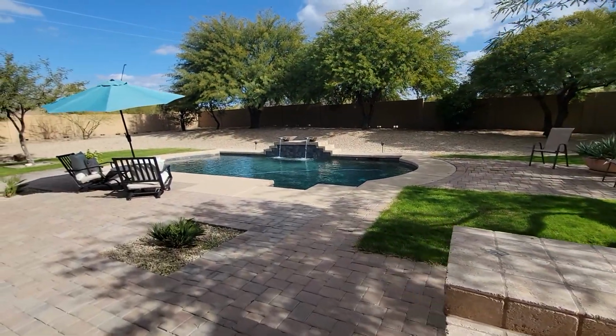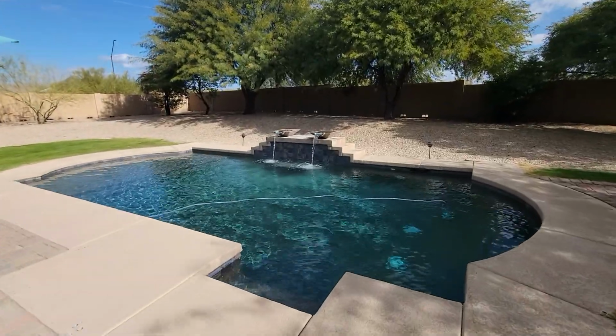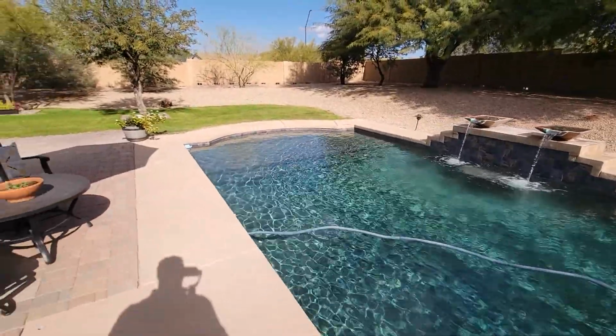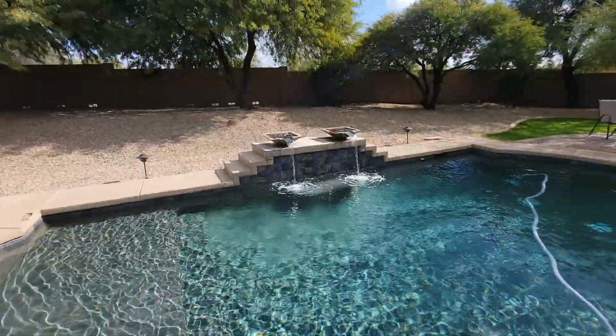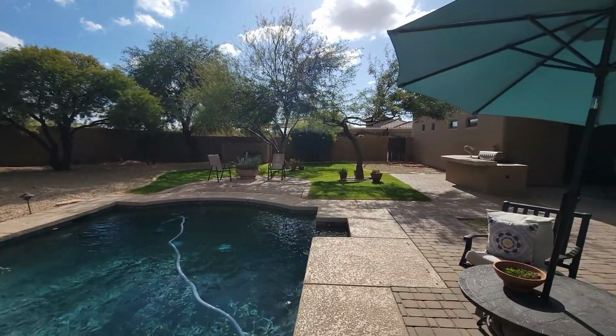Okay, pool is like medium size. I mean, it's good size. Baja shelf over here. Yeah, plenty of room to get crazy. A lot of mesquite trees back there. Have somebody do the lawn.